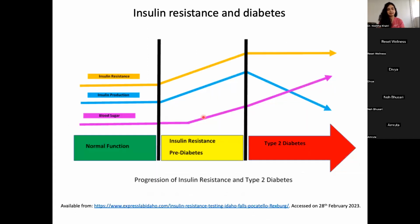Now this is a figure which shows you that initially, when there's normal functioning, there are good levels of insulin production and normal levels of blood sugar. As one progresses into insulin resistance, which is also called the pre-diabetes stage, insulin production is increasing, and even though the blood sugar might not be that high, as you move into type 2 diabetes, blood sugar is rising drastically, and that's the diagnosis of diabetes.